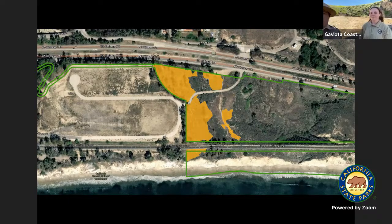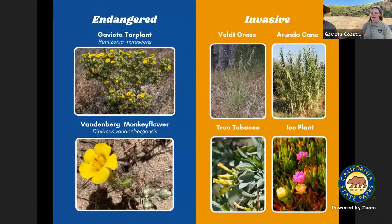Very cool. I'm bringing up another slide here to show everyone what the Gaviota tar plant looks like, which is that top one up here. This is our friend, the Gaviota tar plant. And then also the Vandenberg monkey flower at another site here locally, at La Purisima Mission, right? Yes. At the mission, you can find another awesome endemic plant called the Vandenberg monkey flower. That endemic plant is also impacted by veldt grass, and we currently have active restoration at that site where we are removing the veldt grass and giving the Vandenberg monkey flower the space that it needs. And if you look on the invasive side, you can see what that veldt grass looks like. It just looks like a grass, right? Grasses can be hard to identify too, right? They're very tricky. They all look very similar.